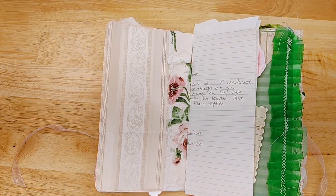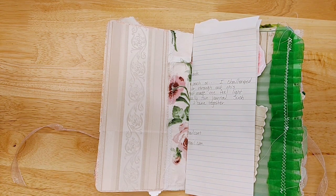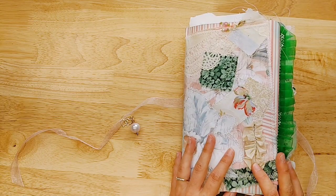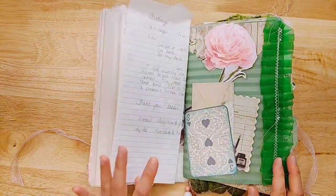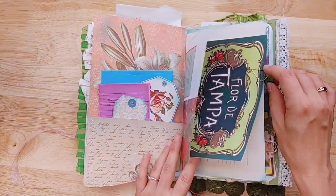I tend to create so many pink. Pink is not even my favorite color, but I tend to make so many pink journals. And sometimes I need to just challenge myself to use other colors. And I love how she challenged herself to add a ton of peach to this journal.